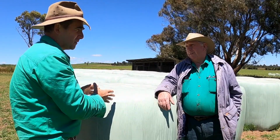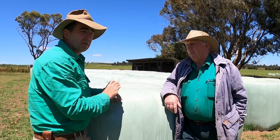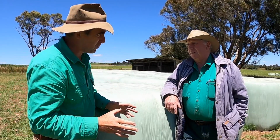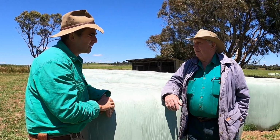They might be consuming your feed. They'll eat it, and it'll look like it's working, but it's not. So avoid weeds in your silage. Yes, it will fix the problem in the short term, but long term you're going to lose, aren't you? Oh yeah, because the cattle won't put on any weight at all.